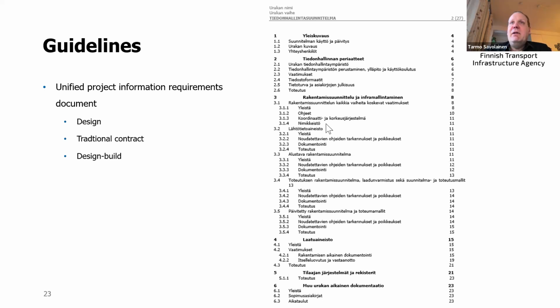One document we have developed very much in the last years is our information requirements for projects. This is unfortunately also in Finnish, but this is a document for all our projects which defines the FTIA information requirements. We have one document for design projects, one document for traditional contract projects, one document for design and build projects, and we are also developing another type. But the idea is that earlier everything was in the contract papers or project plans, but now we have taken the information requirements as one document, because then it's easier to have all the information requirements in one place, so it's easier to handle in the project. We are developing this document continuously. We want to be better and better with this one.